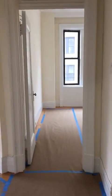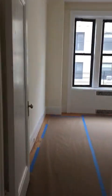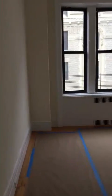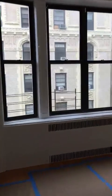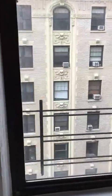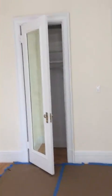Directly across, you have a bedroom. It's a pretty large bedroom. Plenty of sunlight, lots of windows. Facing 98th Street. One large closet.